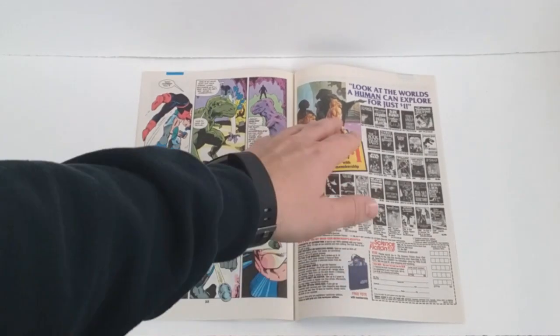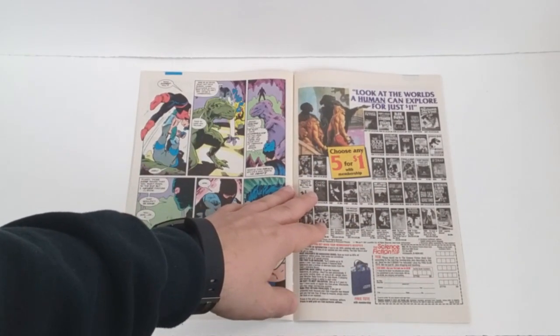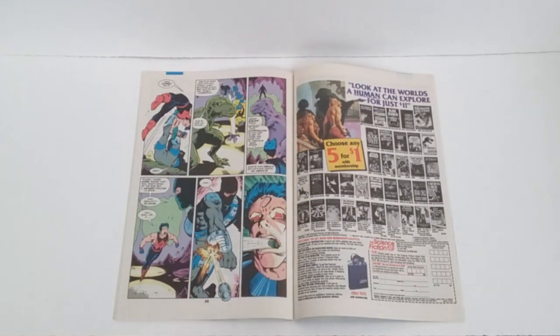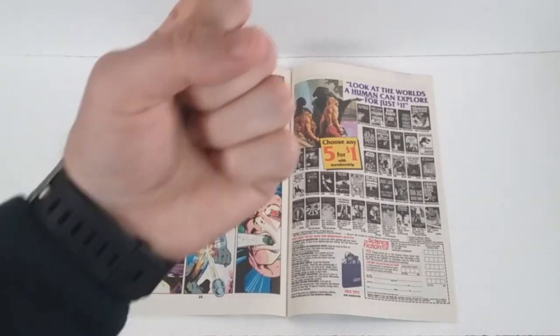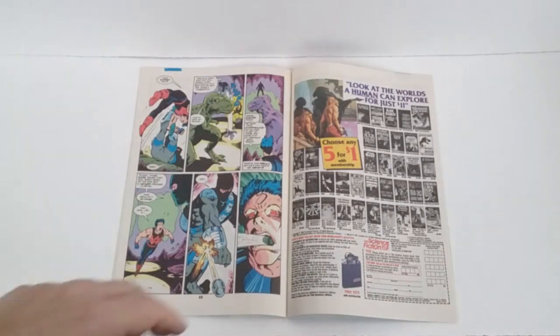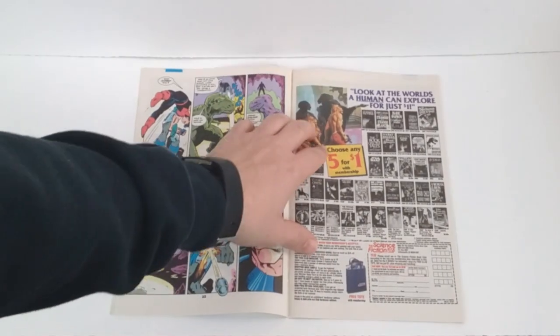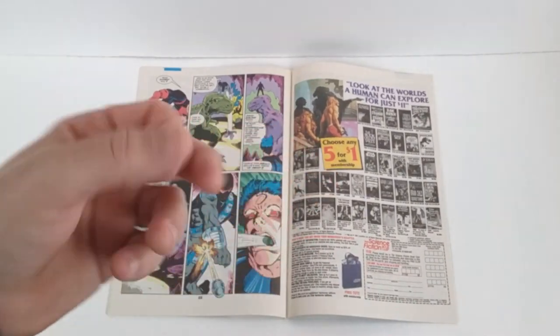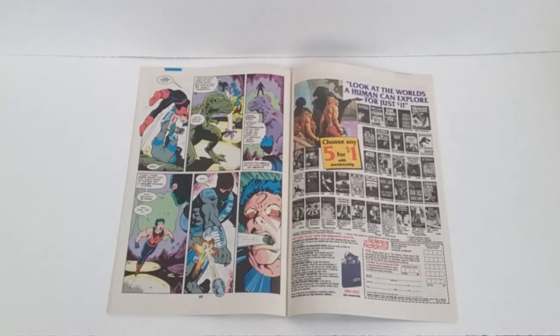Now look at this. Look at the worlds a human can explore for just $1. Take a look. It's in a book. And now I'm demonetized. No, it's okay. I don't monetize these anyway. But that is what it is. Look at that. It's pretty cool. 5 for $1. This reminds me of those CD sale ones that they did too, where they ended up not being a very good thing to do, to be honest with you.